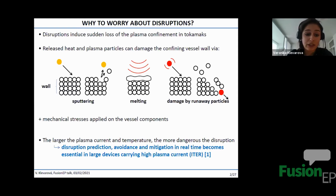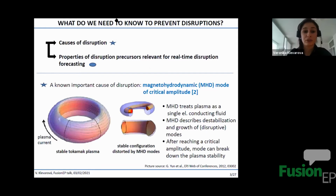It is known that the larger the plasma current and the temperature of the plasma are, the more dangerous the disruption can become. So in the next-step devices that will carry a high plasma current, such as ITER, it is absolutely essential to predict disruptions, avoid them, and, at last, mitigate them in real time. So what do we need to know to prevent disruptions? First of all, we should know what the causes of the disruption are. And once we identify the causes, we should know the properties of the disruption predictors that are relevant for real-time disruption prediction and forecasting.